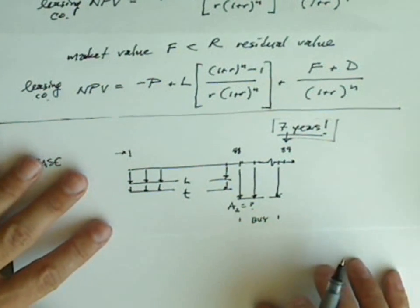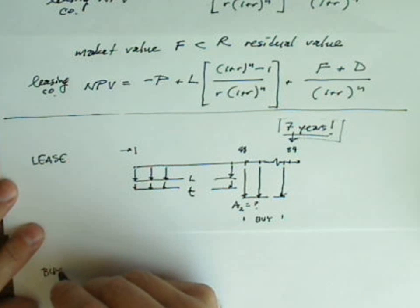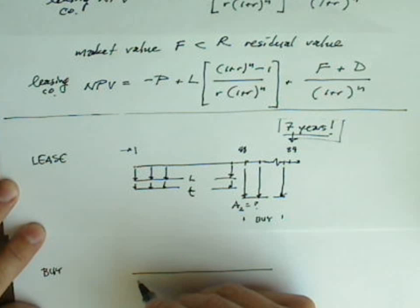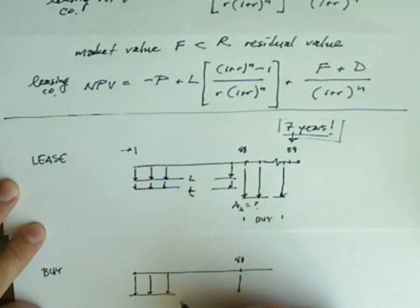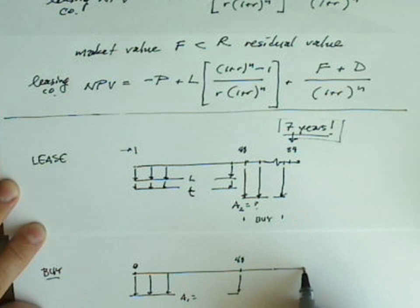We have to compare that to the earlier cash flow diagram that we saw in one of our previous videos. Remember, this is the lease cash flow diagram here. The real comparison is, we can have the same thing, where we buy it and we work out to 48. In this case, we're going to pay off the entire thing, call this A1, and this is a buy option where we buy it from time 0. We don't lease it for 4 years first. Now here it's all paid off. There are no payments that go all the way out to 84.